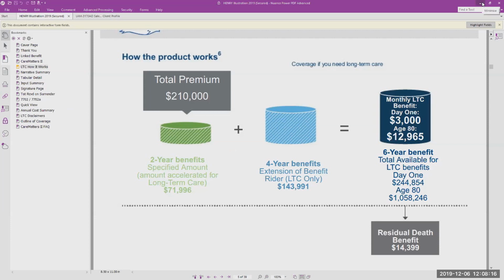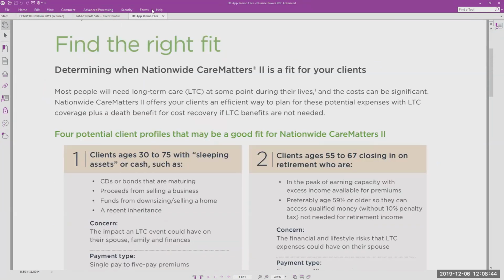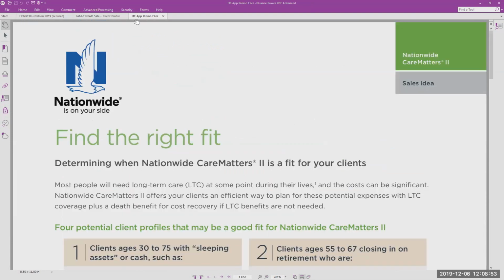Jimmy, do you have anything that you'd like to add about Care Matters on this screen here? Not on this screen here. And if you don't have this handy, I can pop it up here in a second. Do you have that sheet that shows the QR code for the long-term care cost estimator by any chance? Yeah. You are all over that. Yeah, if you could talk a little bit about that, I think that'll be helpful. Yeah. 1 second here. Can you guys see it? Yeah. No, I just see the find the right fit. I don't know why it's not. Yeah, I have it up here.